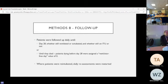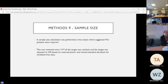So patients were followed up daily until day 28, regardless of whether they were ventilated or extubated and whether they were still on ITU or not, or until they died. And any patient that died before the 28-day cutoff was assigned a ventilator-free day value of 0. So even if they'd managed without the ventilator for 27 days but died on day 28, they were not excluded, but given a value of 0. Yeah, and I've said already that if they re-intubated, they had to start again. So a sample size calculation was performed, and they originally thought that they would need 916 patients.